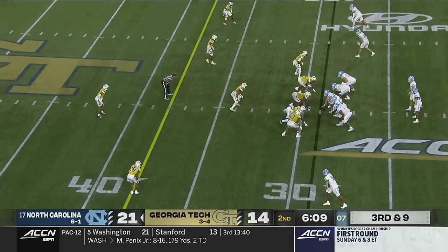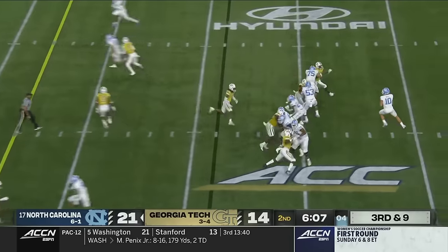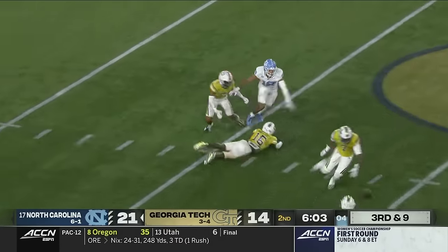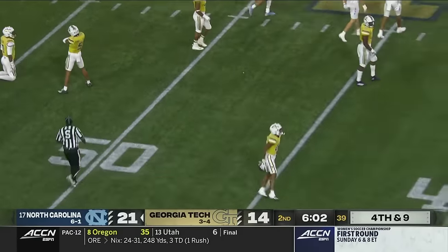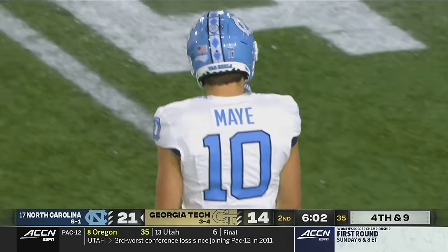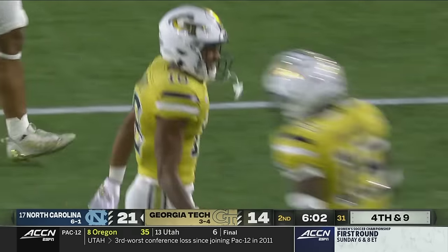Three receivers in Copenhagen on the field. Brooks is the running back. Georgia Tech bringing heat. May stands in the pocket and hits Nesbitt, who caught it, took a stride, and fumbled it. It's going to be ruled incomplete. And it'll bring about fourth down here.